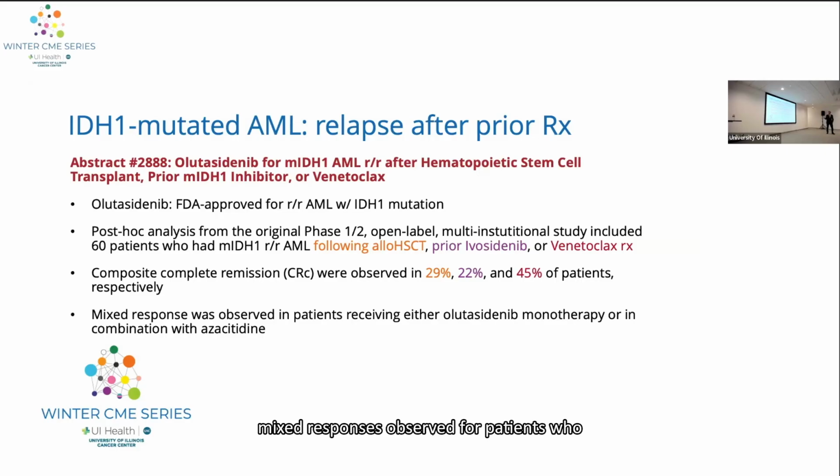There were mixed responses observed for patients who received either the IDH1 inhibitor olutasidenib as monotherapy, or some practitioners combined it with azacitidine. So this is very promising, suggesting that even if you've already inhibited, targeted IDH1, you have a second agent that can be available in the relapsed refractory setting, or if people have been heavily pretreated, you can use this IDH1 inhibitor.